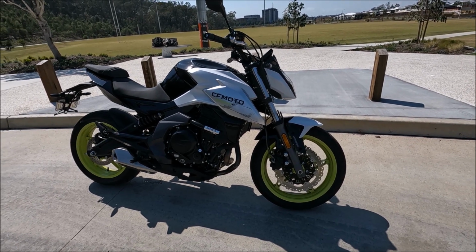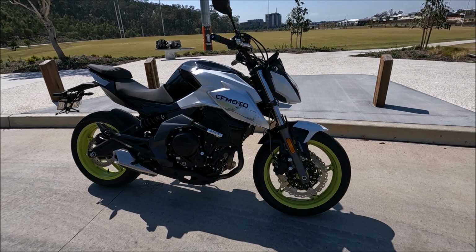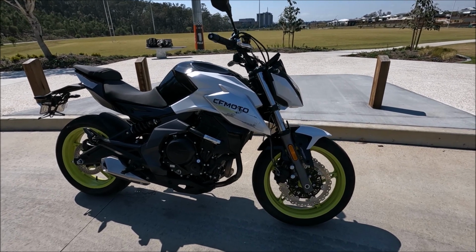So you just punch in your VIN number there and it will tell you the manufacturing plant and the year of the bike, as well as some other information.